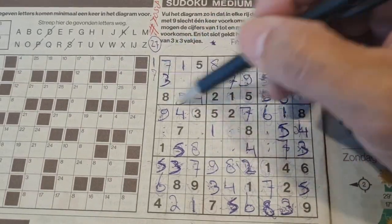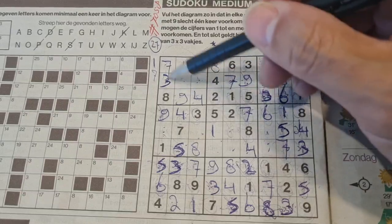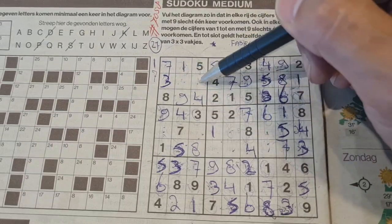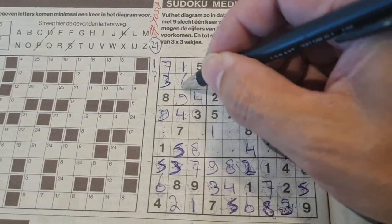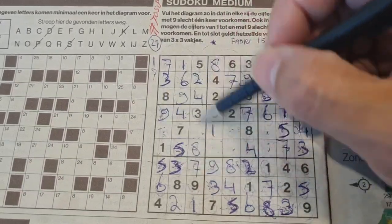So two numbers left in this big square for numbers: the 1, the 2 is missing, the 3, the 4, the 5, 6 is missing, 2 and 6, 2 and 6. We have a 2 in the second column, no 2 there. 2 should be here and the 6 goes there.